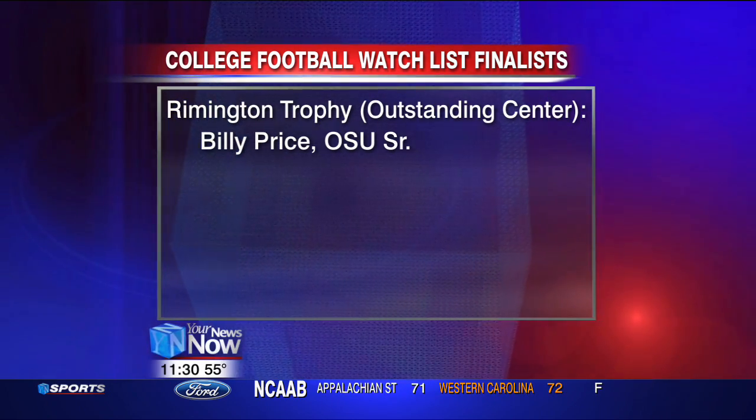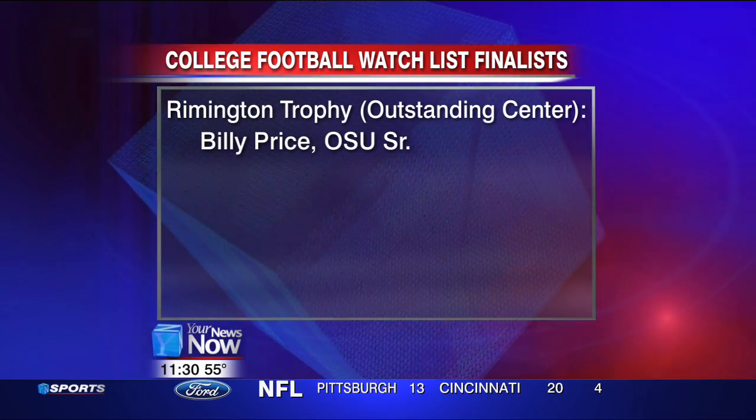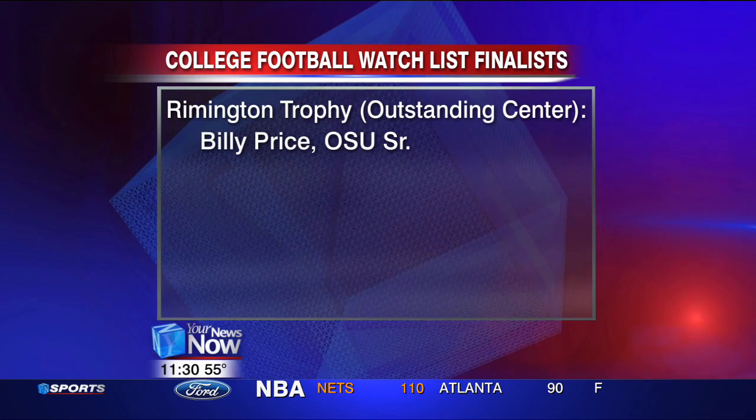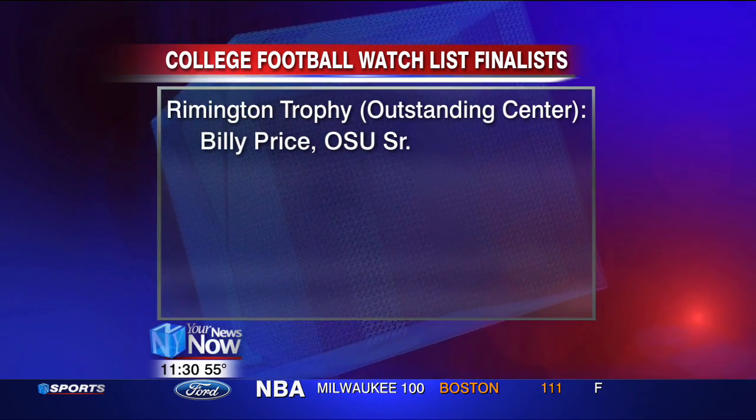And another Buckeye receiving some praise is Billy Price. He was already named the Big Ten Conference Offensive Lineman of the Year. Today, he was named a finalist as the nation's best center. The senior started at guard for his first 3 years as a Buckeye, then moved to middle for his senior season, just like Pat Elflein did last year when he won the Remington Trophy.